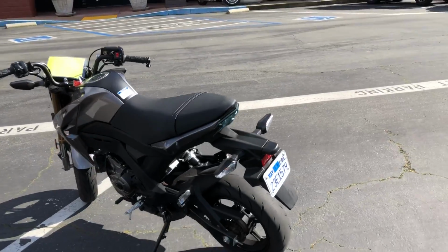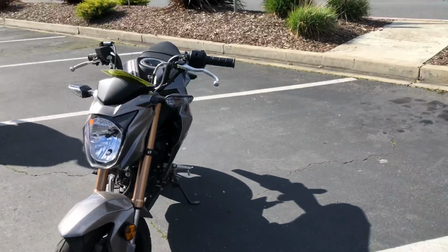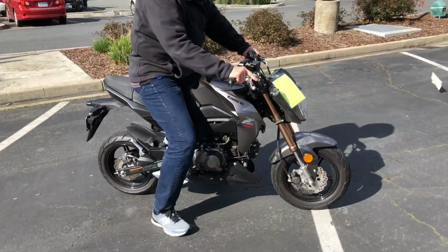We have financing. We have extended service contracts. Make your mini motorcycle dreams come true with this gorgeous Z Pro 125, just $26.99. Come by, check us out.